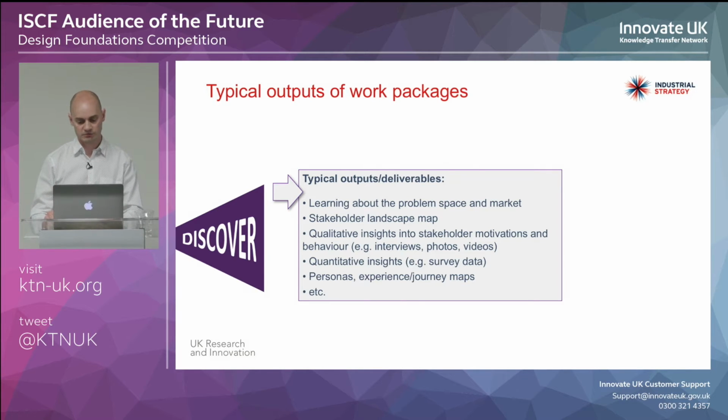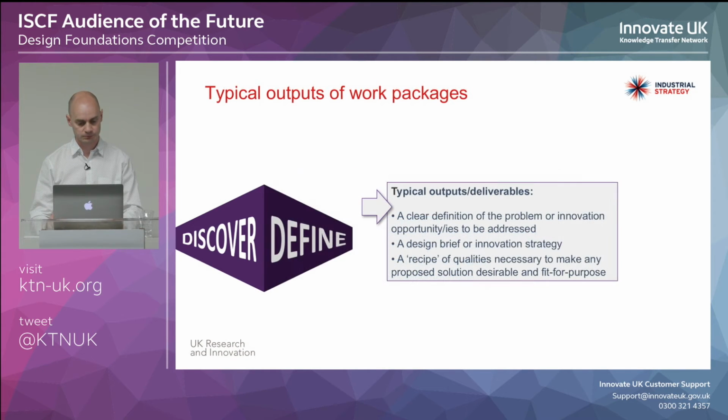and also perhaps backing that up with some quantitative insights, broader understanding based on surveys, market research, and so on. And perhaps you would be communicating some of that insight through typical customer personas or experience or journey maps that explain how stakeholders will engage with a particular innovation solution.